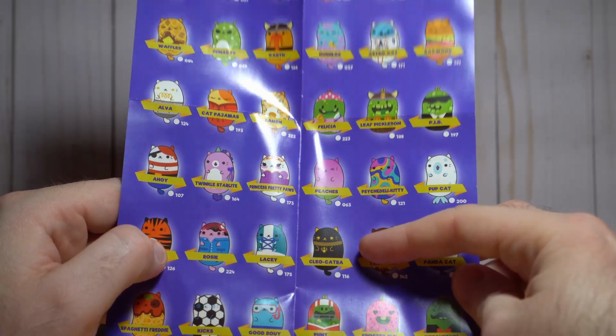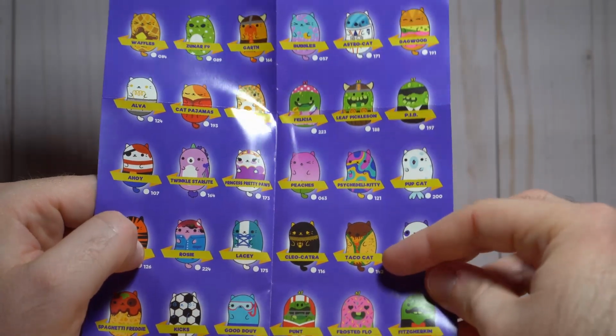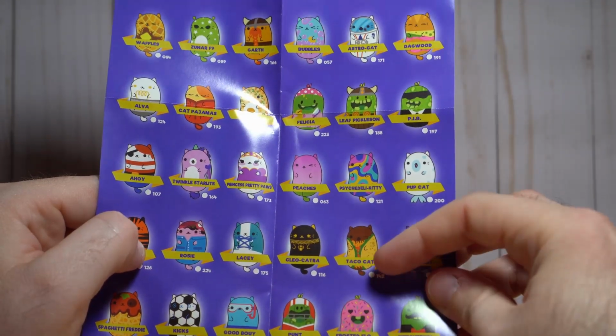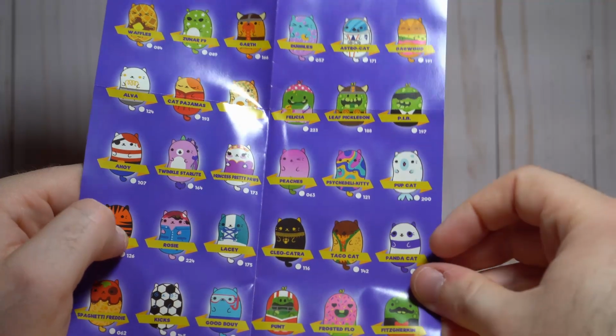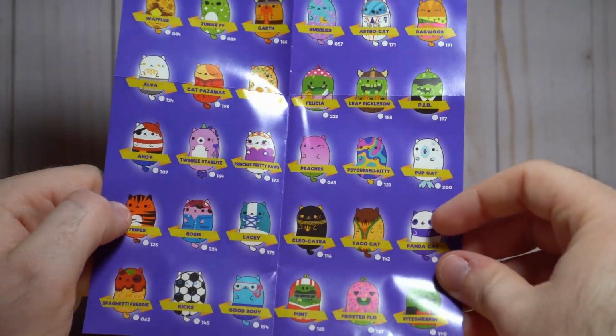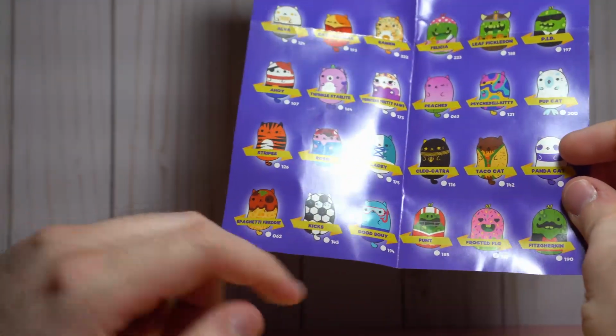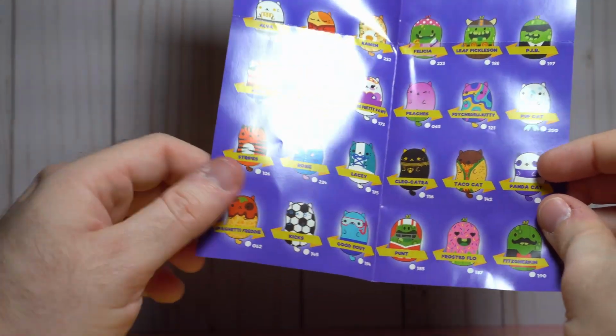This one is so cool. Very tempting. Taco Cat. Everyone's favorite palindrome. Taco Cat, Taco Cat. Panda Cat, very cute. Purple stripes, apparently, unless it's just the printing. We got Spaghetti Freddy, of course, and Kicks, and Good Buoy. We took out this entire section down here.